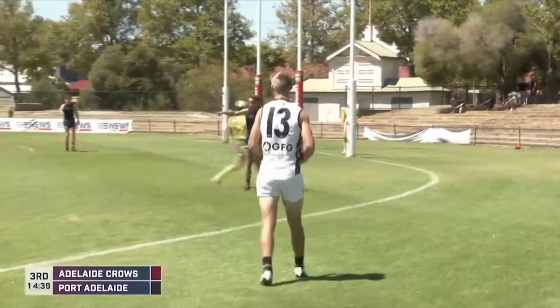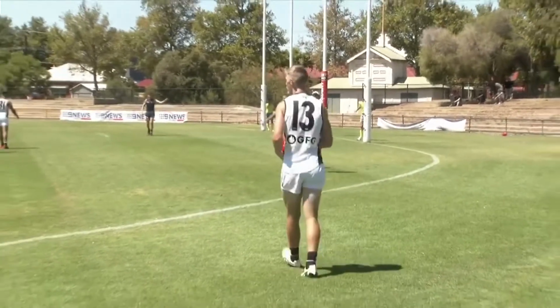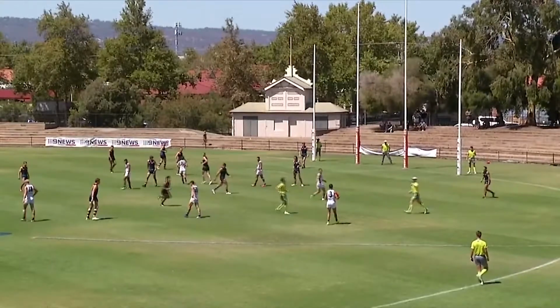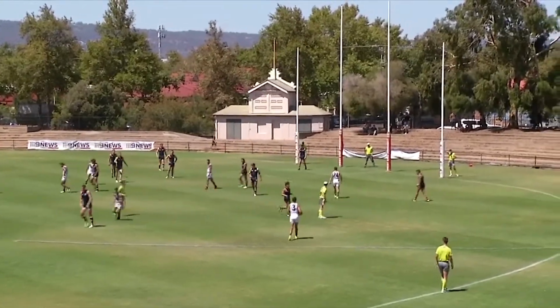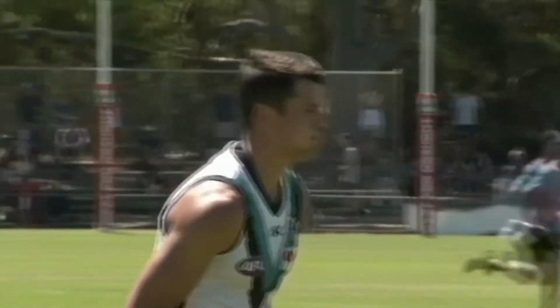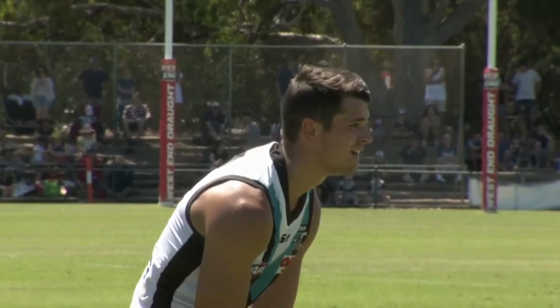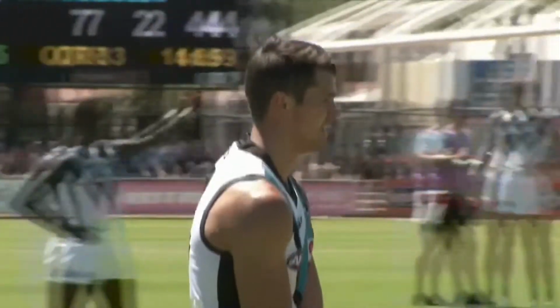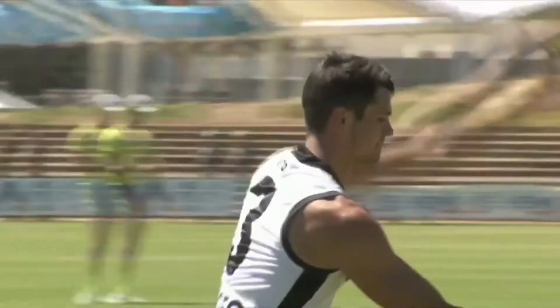Good patient build-up. Adelaide had all their big numbers back, so Port just changed the angle, came across the other side of the ground, moved it quickly and found some space. Yeah, that's exactly right. When you've got 30-odd players ahead of you, it's very difficult to find a target, so you've got to change the angle of the footy, which is exactly what the boys did. Matty Broadbent sort of drew two to him and used the ball really well, and we've managed to manufacture a shot on goal from Ryan Burton here.